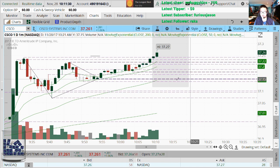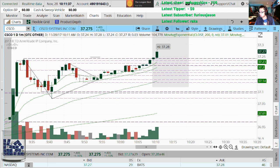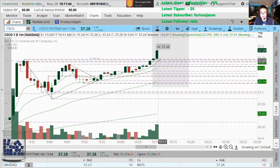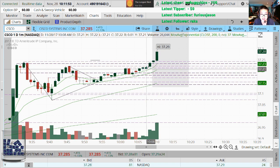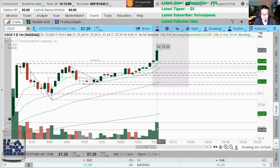Okay? So we're filled at 3727. We would have liked to get in at 35, but we got 27. So, to be honest, you can just buy it. The volume doesn't matter too much, does it? It matters a lot. So it breaks the top resistance line. It hits 3727. It breaks this volume. We bought a little bit late, but it's okay. We got in at 37.